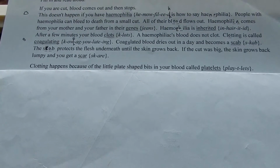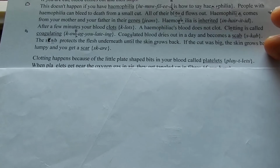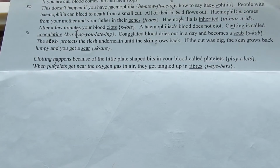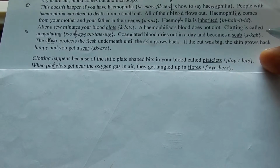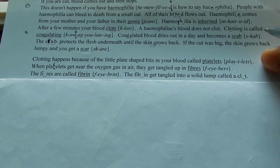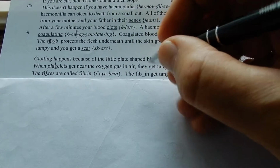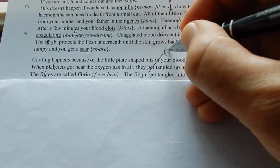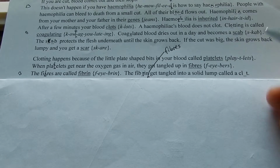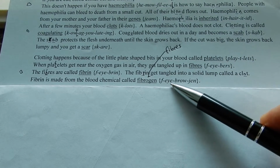Clotting happens because of the little plate-shaped bits in your blood called platelets. When platelets get near the oxygen gas in air, they get tangled up into fibres. The fibres are called fibrin. The fibrin fibres get tangled into a solid lump called a clot. Fibrin is made from the blood chemical called fibrinogen.